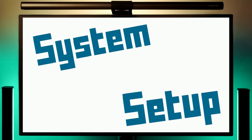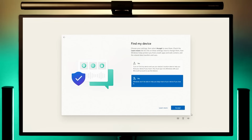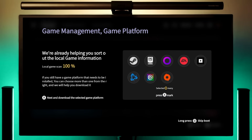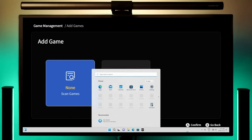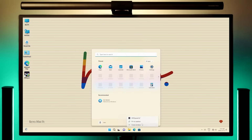The Windows setup is standard stuff. Go through the questions, agree to give Microsoft your firstborn child, you know, the standard Windows stuff. And then we're greeted by this. Space, which is AYANEO's gaming front end. It launches by default, but it has controller prompts before you even have a chance to set up the controller, so it doesn't work. You can sort of use the keyboard, but it's kind of awkward to exit just to finish setting up the computer.